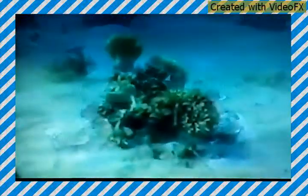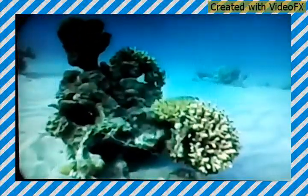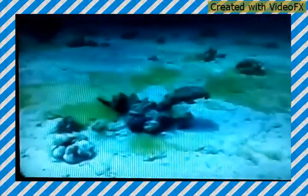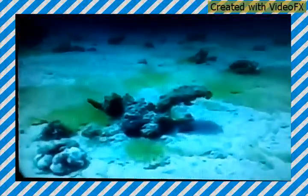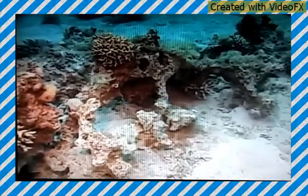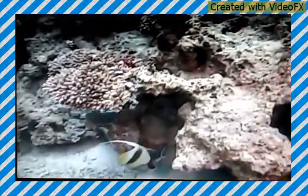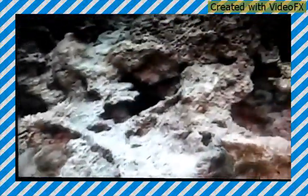Divers familiar with the area have compared the distribution of coral here to a junkyard and the aftermath of a disaster. This description is fitting, and among the strange formations in these waters, many display features indicative of human engineering.